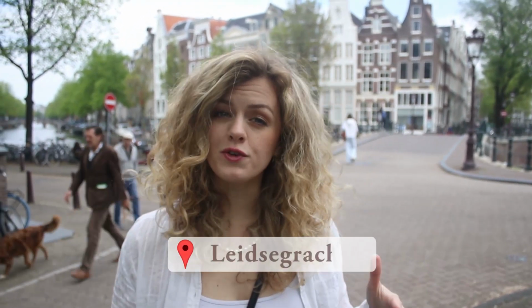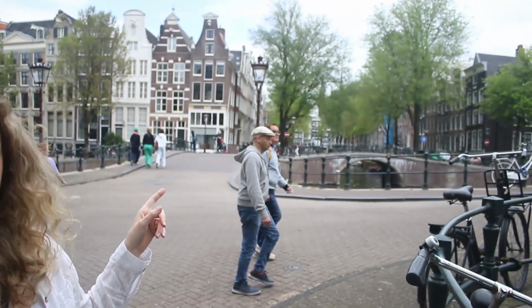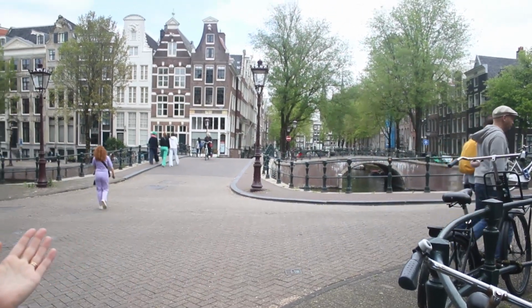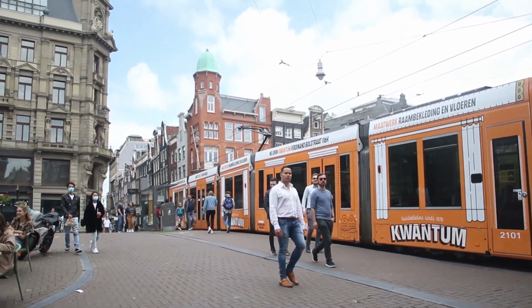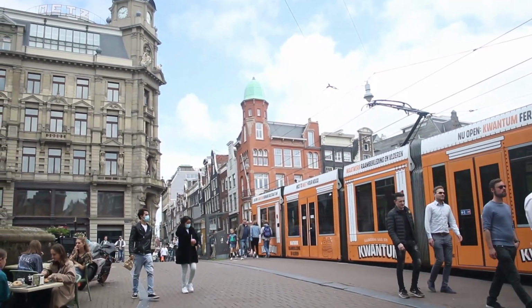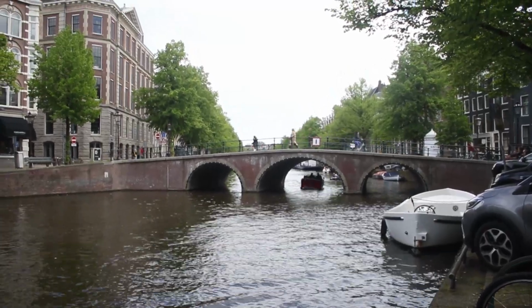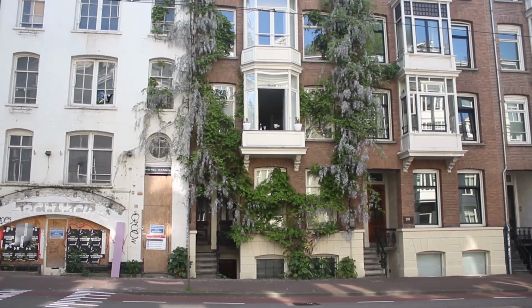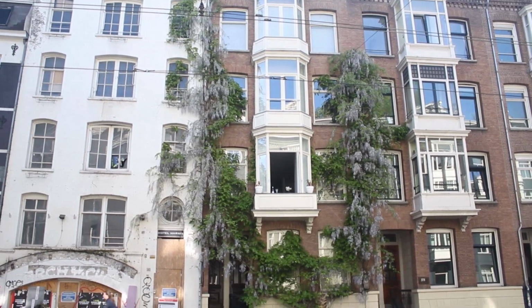So this is one of my favorite corners in Amsterdam. I do a lot of photo shoots on this street. There's lots of bridges that intersect, and then of course you've got these beautiful buildings in the background. This area can get pretty busy, so we're gonna keep going. One of my favorite things about the city center is that almost every corner has something beautiful or interesting to see. Especially being a photographer, finding good photo shoot locations has never been easier than it has living here.